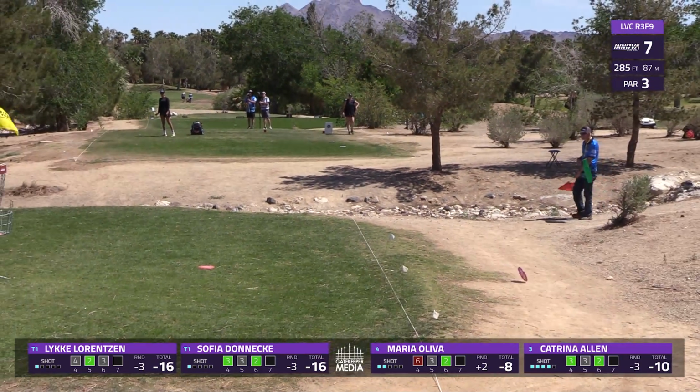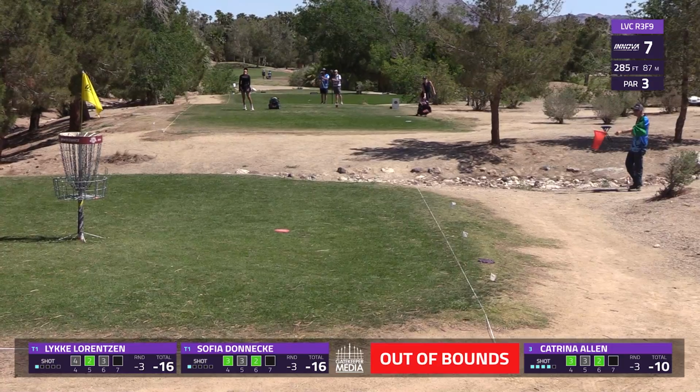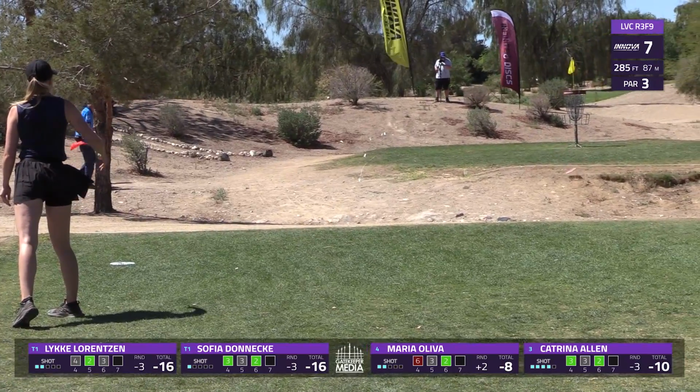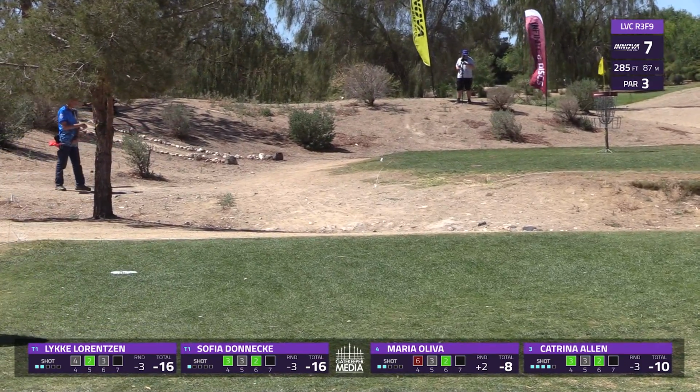Yeah, we see some really good adjustments here. Hopefully. Oh, no. Oh, spoke too soon. That wanted to come back in. Yeah, surprised to see the forehand there. What was that one? Interesting ground action.